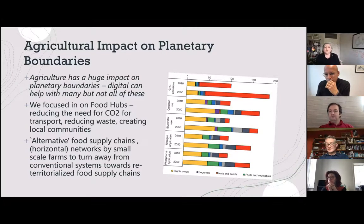So we looked, very specifically, at the agricultural impact on planetary boundaries. Most of you will know that agriculture has a huge impact on planetary boundaries. For example, in the image to the right here, you can see the GHG emissions around different types of foodstuffs. So meat is a huge amount, cropland use, blue water use, all of these kinds of things are affected by agricultural activity in human life.